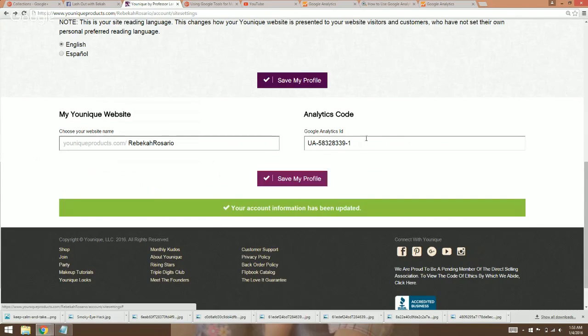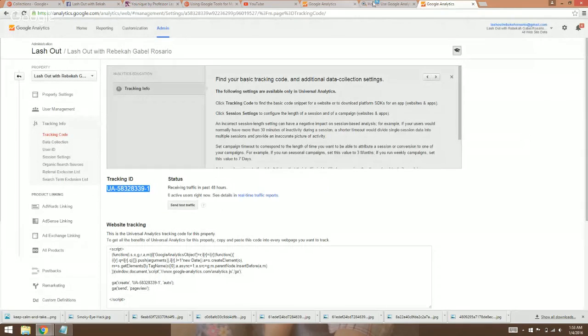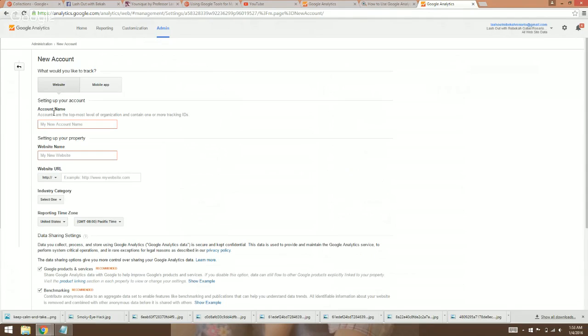Once you've entered your analytics code, it could take up to 24 to 48 hours for you to start seeing data in your analytics. Now, I do want to show you how you set up a new account. Okay, so you can click on create a new account, and this window pops up. And this is where you can create an account name.